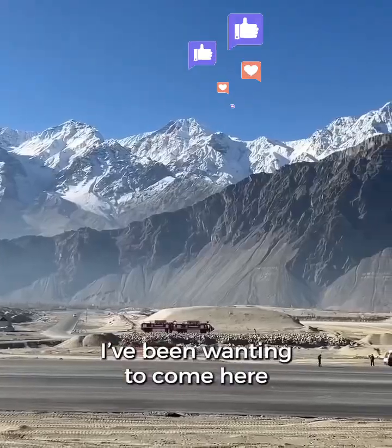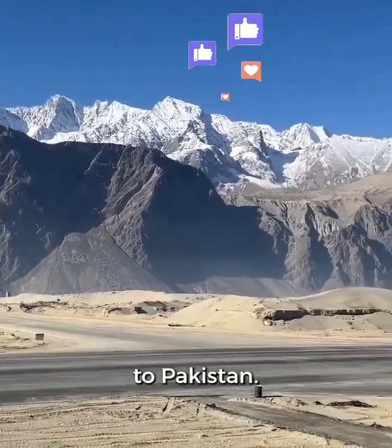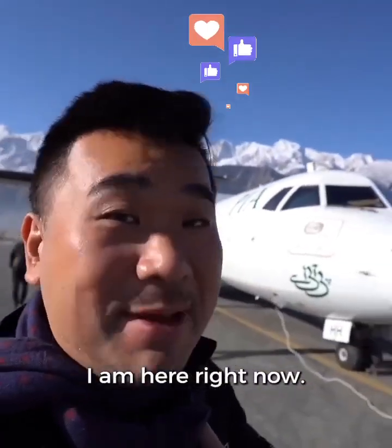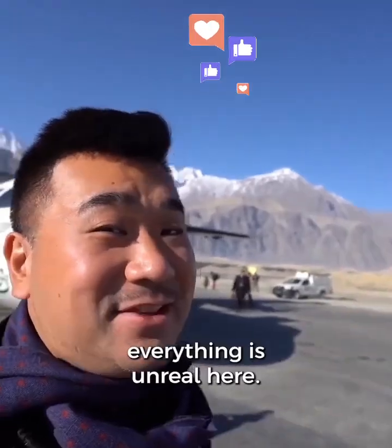I've been wanting to come here for a very long time. I heard about Skardu from my first trip to Pakistan. It's been 9 years and I am here right now. I'm so excited. The mountain landscape, everything is unreal here.